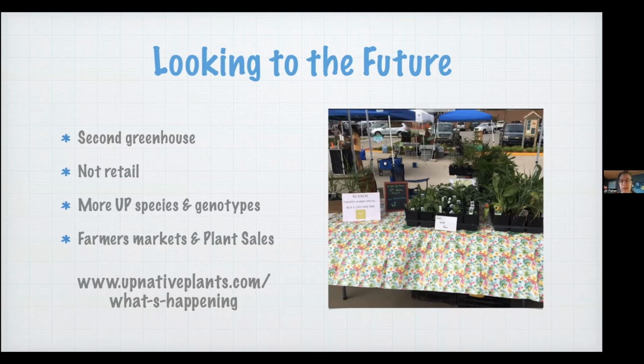So don't be afraid of keeping some of your natives in pots that you can use in places that are hard to grow too.